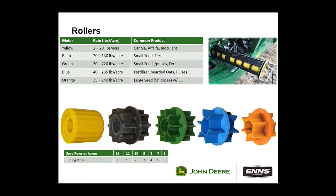Then orange is our newest one, but it's not really new at this point, and that's a 35 to 240 pounds an acre. But this orange roller really has a specific purpose, and it's meant for large seed size with section control. If we have seeds that are bigger than 6 millimeters, that's when we would use the orange roller, but again, only on a section controlled cart.